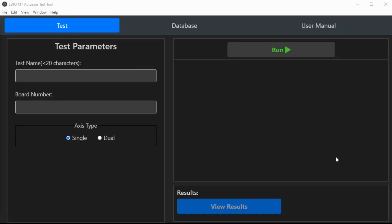This is a quick demonstration of how you would go about testing a board using the application. Starting from the test page, after connecting the devices, enter a name you want to give the test, as well as the board number for the board you are testing. Finally, choose whether the board is single axis or dual axis, and then all you have to do is click Run and wait for the test to finish.